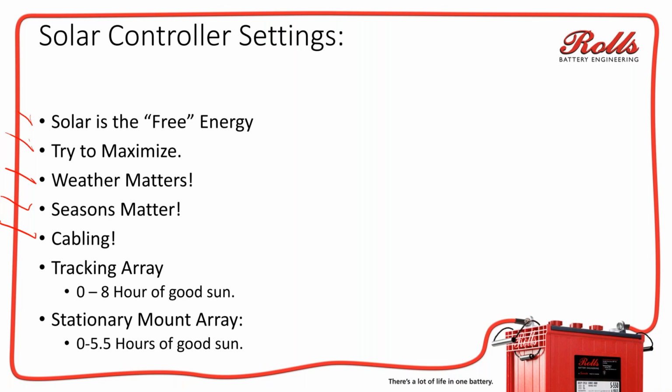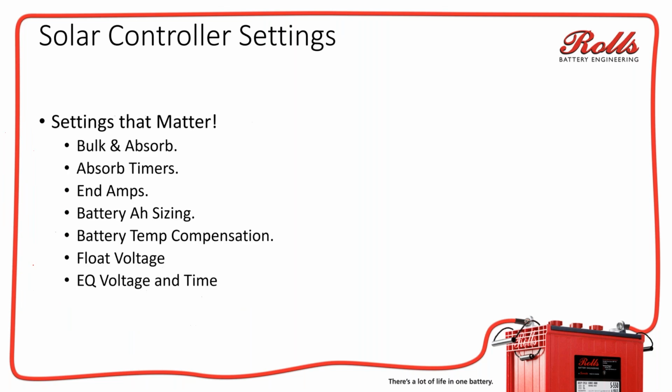So remember, with a tracking array, you're going to get 0 to 8 hours of good sun. A stationary array is going to be 0 to 5.5 hours of good sun. Just because you live in the Bahamas doesn't mean you get 12 hours of good sun, because the sun tracks across the sky and the panels are stationary. You get 3.5 to 4 hours of decent sun a day, sometimes five, sometimes less. So you've got to be cautious with that.